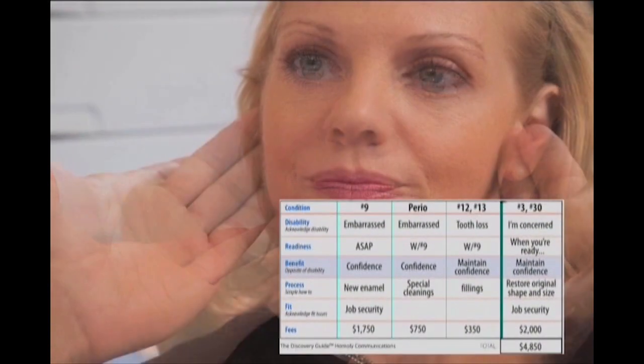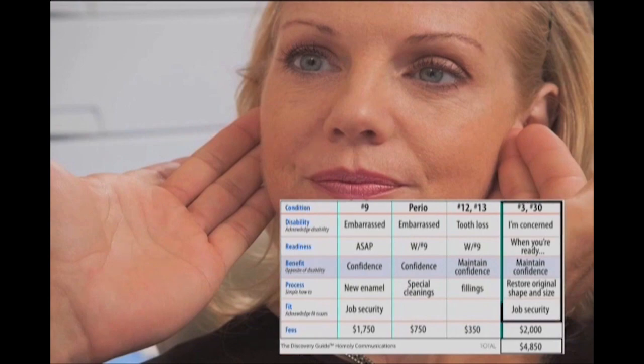Let's finish up watching this video. The last thing I want to discuss is an area that I know that you're not concerned about. That's the broken fillings on your upper and lower right sides. Stop it right there. The last thing I want to talk to you about is an area that I know that you're not concerned about.